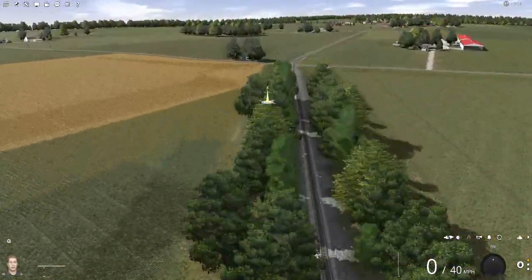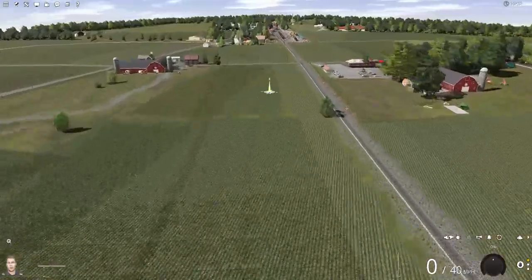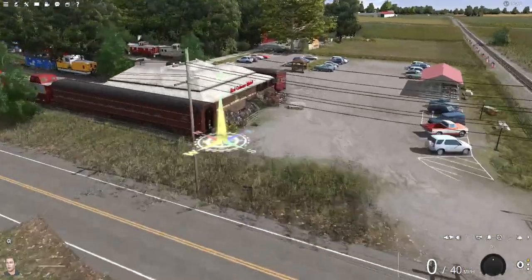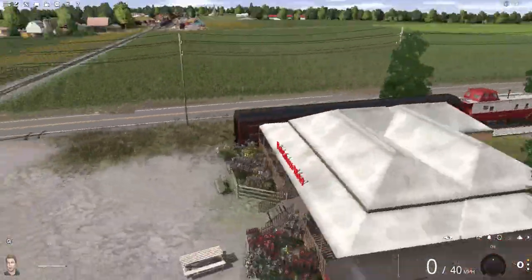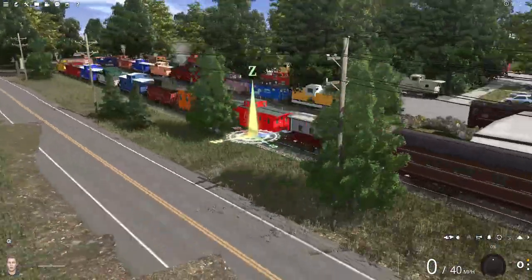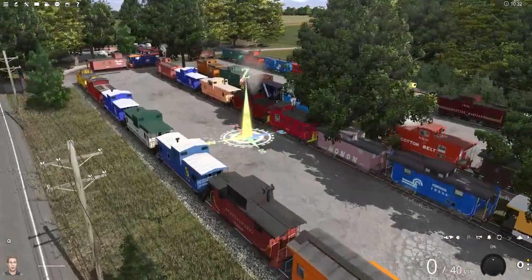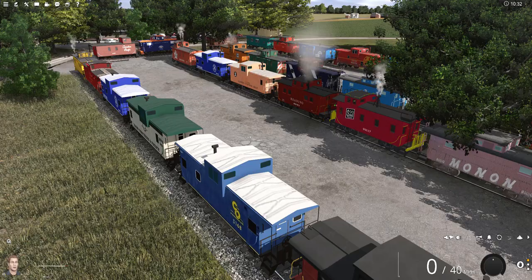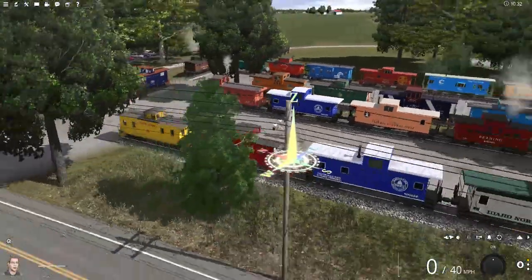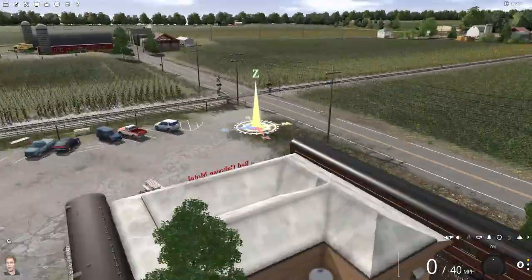Other things that I have done, obviously the Pennsy Railroad Museum is custom. And yes, all of these cars and cabooses are custom. I will tell you this: these Pennsy cars are available in the DLS, that's the download station if you're just new to trains. And most, if not all, of these cabooses are on the DLS or a website called Trainz with a Z and Forge. Highly recommend that website. What a fantastic website. They've got a ton of freeware stuff and a little bit of payware stuff, which, in my opinion, is worth every penny.